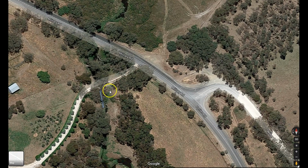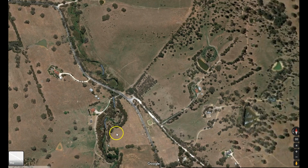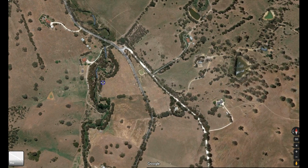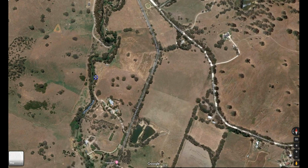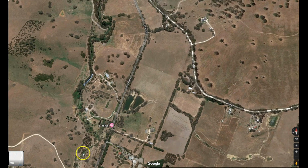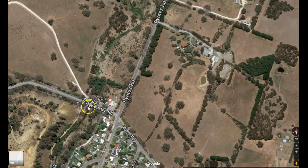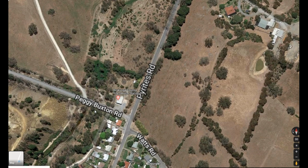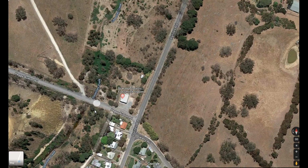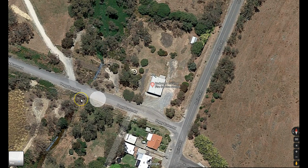After students had collected water at the V-notch uphill of Brukunga mine site, or upstream, sorry, we moved further down and started to move towards the actual mine. We entered Peggy Buxton Road and collected water from in here.